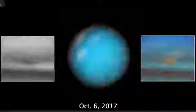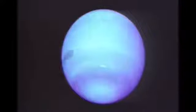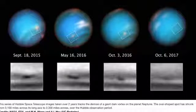Let's come next to Neptune, where major storms similar to Jupiter's red spot appear and vanish over time. The latest one was the largest ever seen, and this is their full timeline view of its appearance and disappearance a few years later. Will be interesting to see if the next one is even bigger.